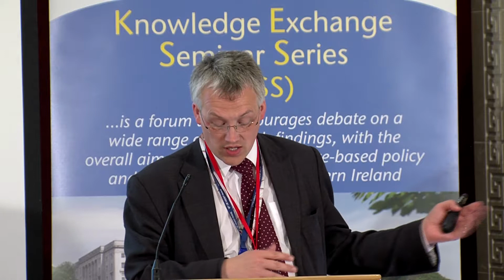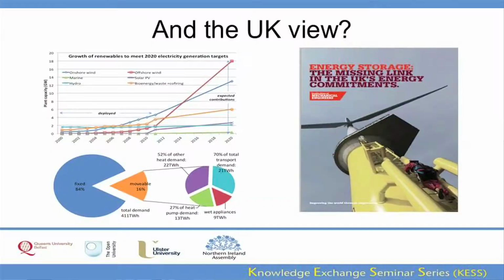This is the UK proposals with regard to where they're going in the top left in terms of energy generation in the future. As you can see there, there's very much a move away from conventional sources towards renewables. Down the bottom here is a graph which shows the actual total energy demand.